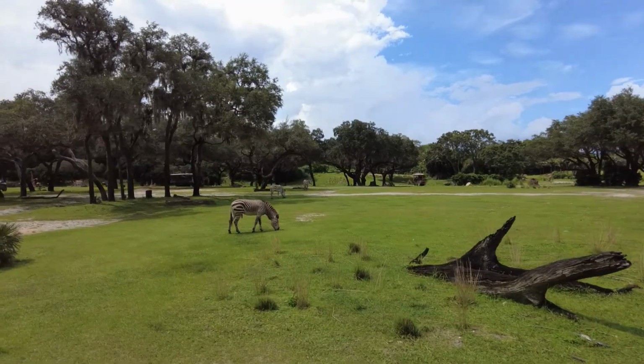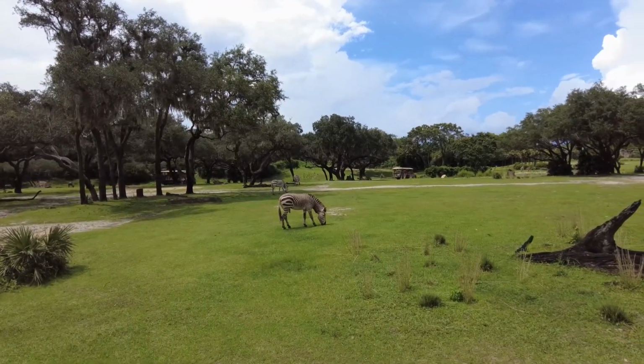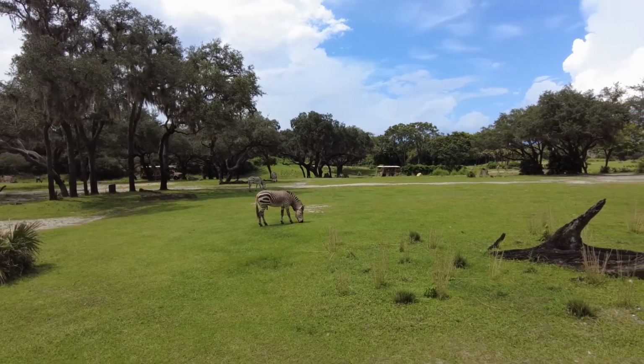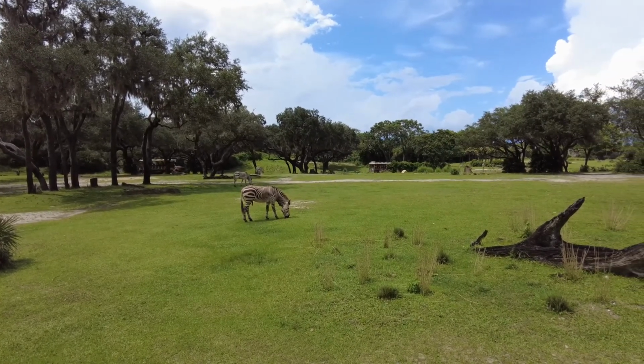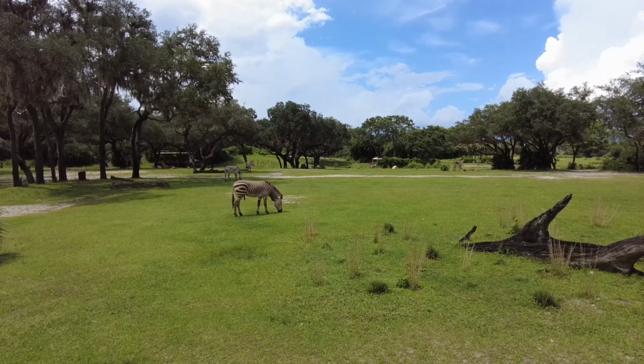Those striped friends over there on the right hand side are Hartmann's mountain zebra. They're the only zebra in the world known to have a dewlap flap. That dewlap flap hangs below their chin and keeps them nice and cool on hot days. We know the zebra here on the reserve are black with white stripes based on the color of their nose, and a group of zebra is called a dazzle.